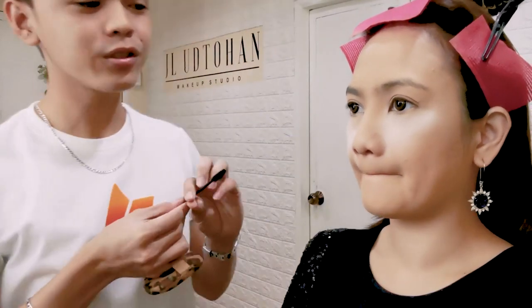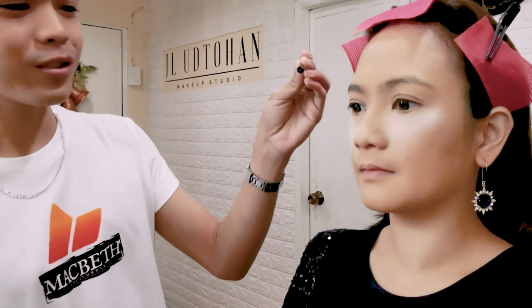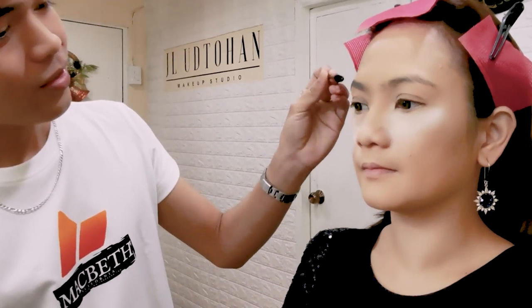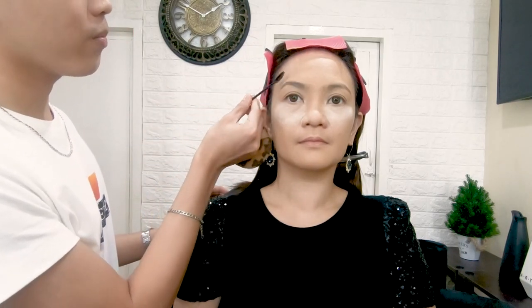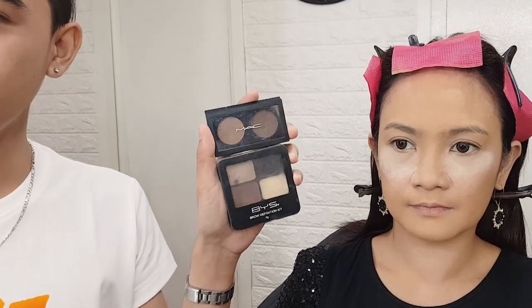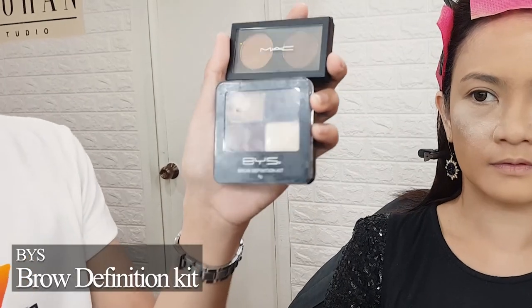So next step, I will be doing the brows. I will show you signature bushy brows. Because we are doing pageant makeup, our brows should be full and in good shape. We will be using two products and mixing these brow powders. First is the MAC, and next is the BYS Brow Definition Kit.